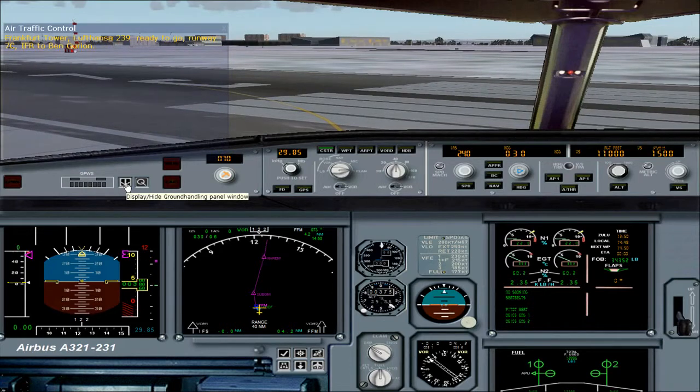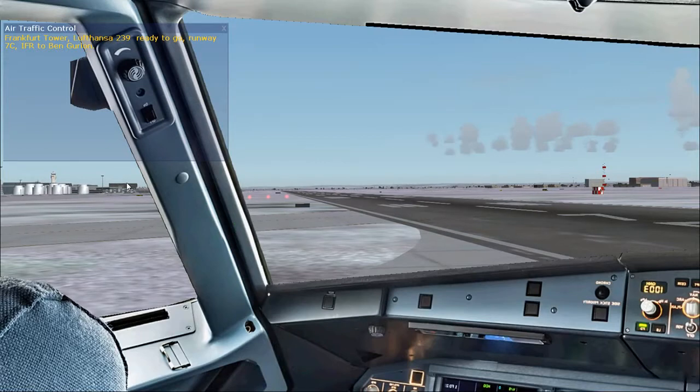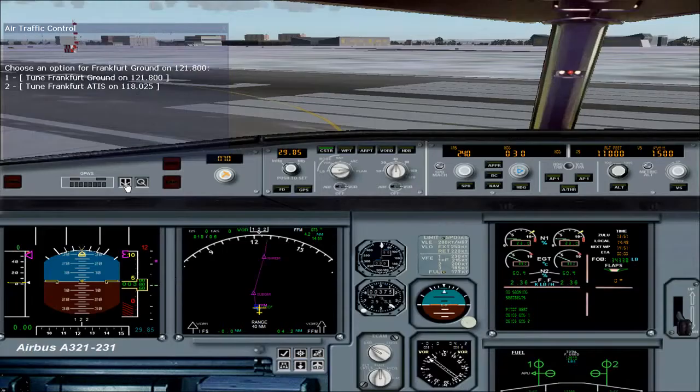Frankfurt Tower, Lufthansa 239er, ready to go. Runway 7, center, IFR to Ben Gurion. Lufthansa 239er, cleared for takeoff. Runway 7, center. Cleared for takeoff. Runway 7, center. Lufthansa 239er.